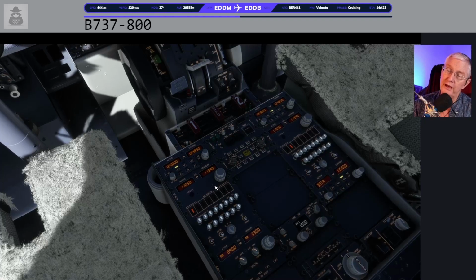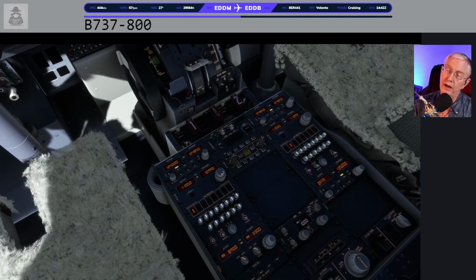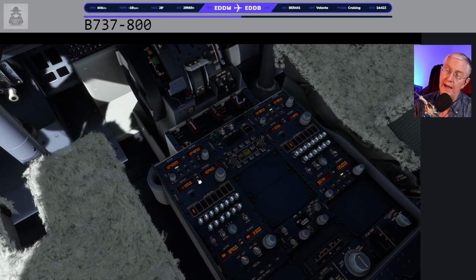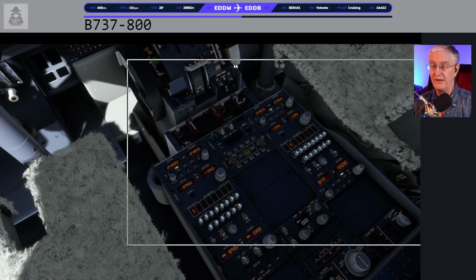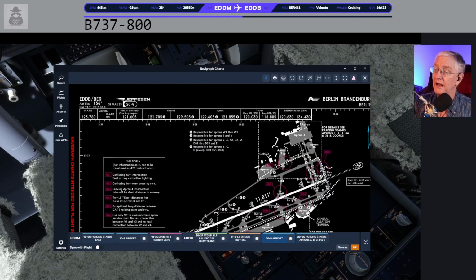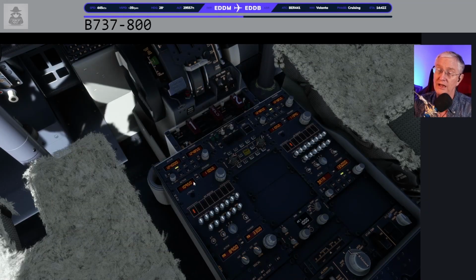So let's see, 109.5. And that's in our nav1. And I'm going to make that active. Now, if we were on a big VATSIM event, you know what I'd be doing? I'd come over here and I would also get the ILS for runway 25 right, because they could shift us over there. And if I have that ILS already plugged in here and ready to go, I have to hit one button and we're all set.